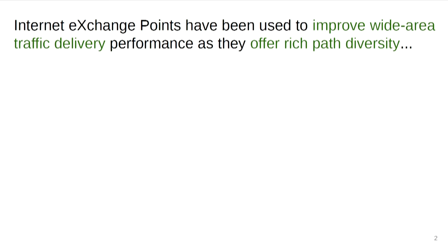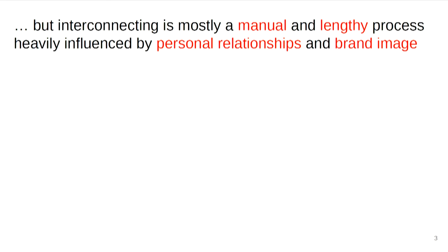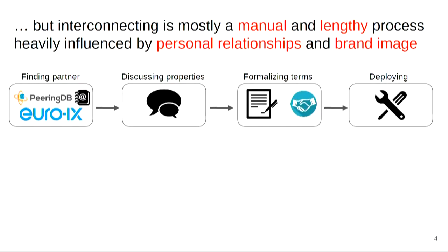But to benefit from this rich connectivity of IXPs, there is a problem: before exchanging traffic, the operators first need to agree to start exchanging traffic. The process of interconnecting, as of today, is mostly manual and lengthy and driven by personal relationships and brand image. To illustrate, the process starts with finding a potential peering partner. This can be done by checking your personal contacts or going to a Euro-IX meeting. Then you find a peering partner, discuss the properties of the interconnection, formalize the terms, and finally deploy the agreement. According to some operators that we have talked to, this entire process takes a few days or a few weeks to be concluded.